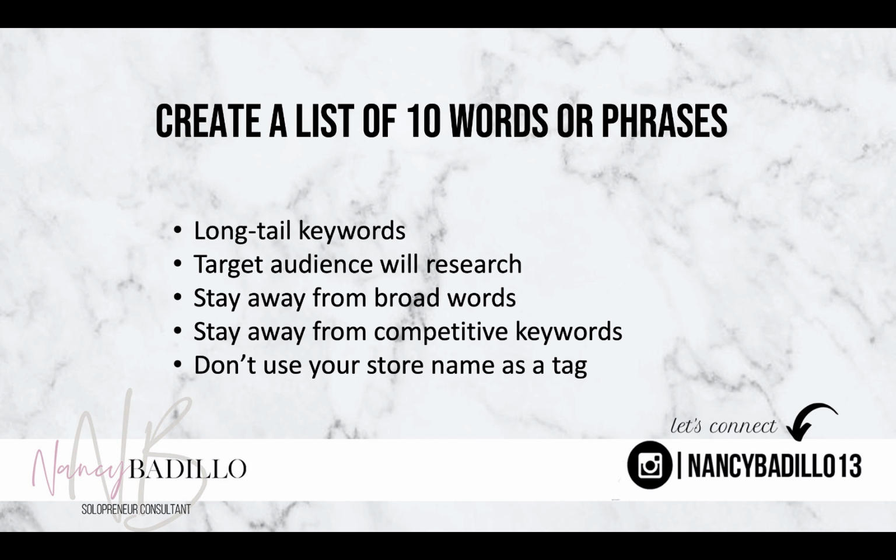Now that we have gone through all these bullet points, the last one I wanted to talk about is long-tail keywords. Long-tail keywords are really great, because they usually have a lower search volume and lower competition. But even though you'll get fewer views with these keywords, you get more quality people. Let's say you sell shoes, and you were to use the word shoes by itself, that's a very competitive keyword.